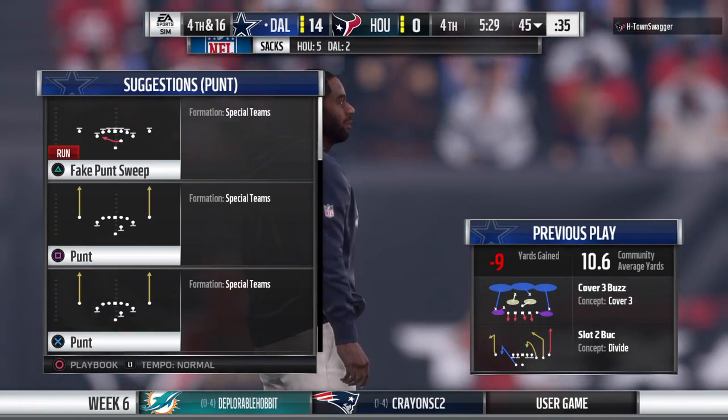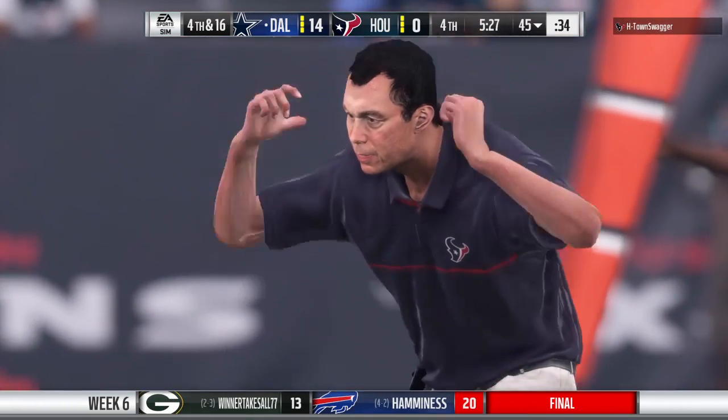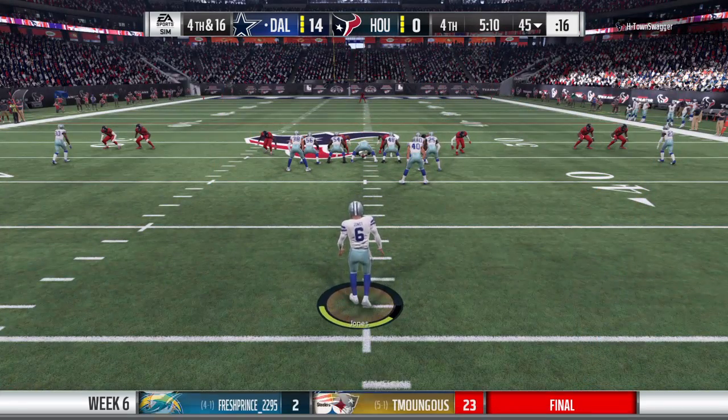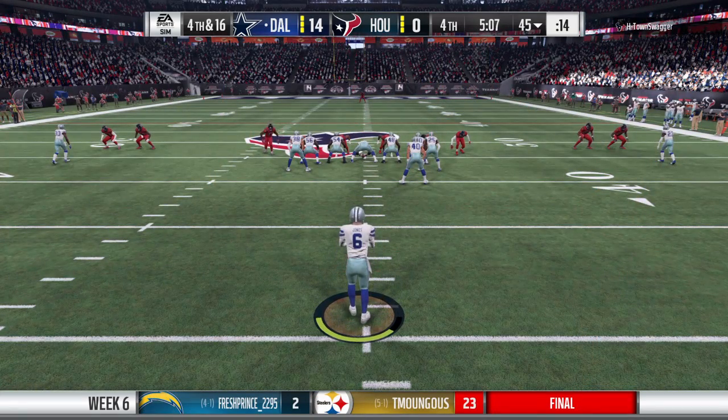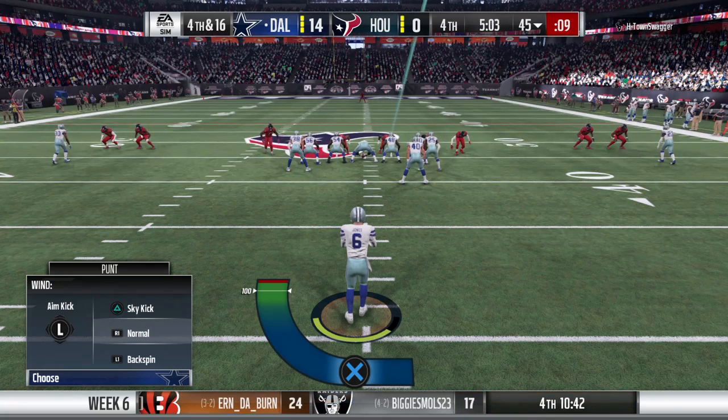The amount of sacks that they've absorbed in this game is absolutely extraordinary. Let's just face it. This offensive line, flat out, cannot handle this pass rush. It's been demonstrated time and time again. Out now comes the Cowboys punter as the drive goes backwards, so he's on to punt it away.